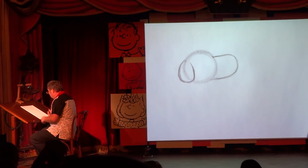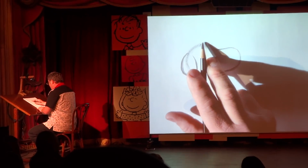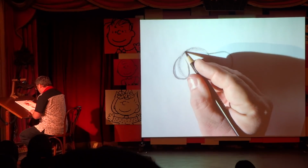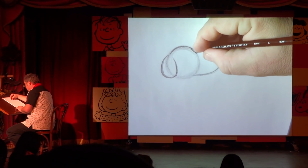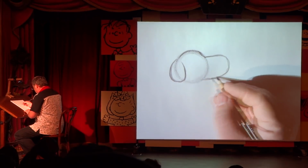Here we go. We're getting there, kids. Now at the top of the head, I'm just going to darken this up just a little bit. Get ready for these features. The top of his head's round, and just before the snout, it kind of slopes down into it just a little bit. Snout on our beagle.